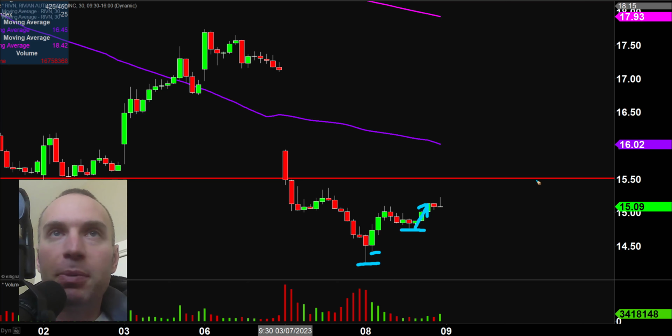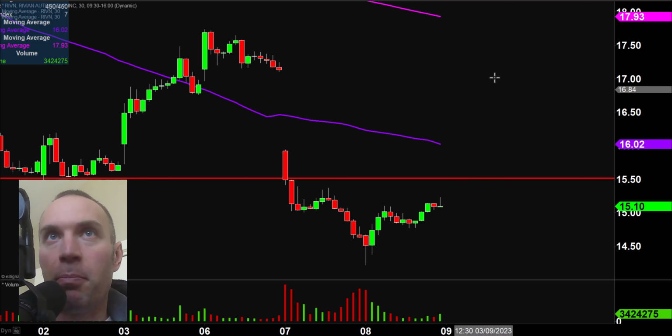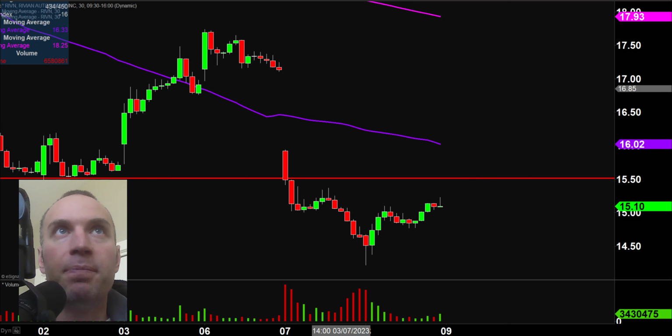But is there some more potential here that maybe this is a bigger movement that's underway and that there's going to be more buying and upside potential? Yeah, absolutely. Again, a lot more work needs to be done. The first key bit of quote unquote work is in regards to that red line there at $15.50. So that'll be the initial area of resistance. If the price can push up through there, then the next key area of resistance would be that purple line there, the 50 period moving average, right now valued at right around the $16 mark.